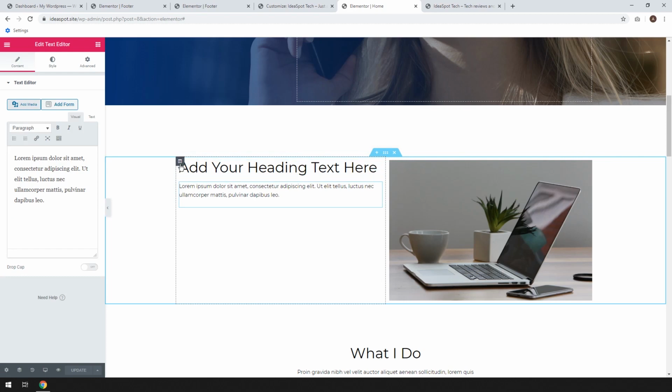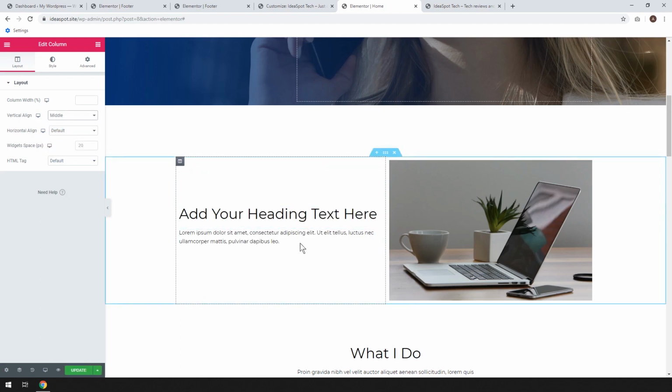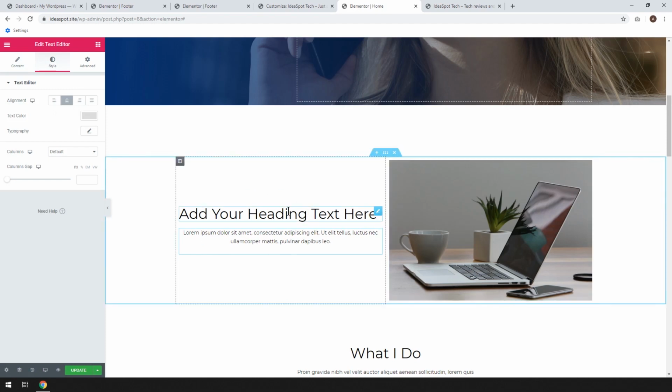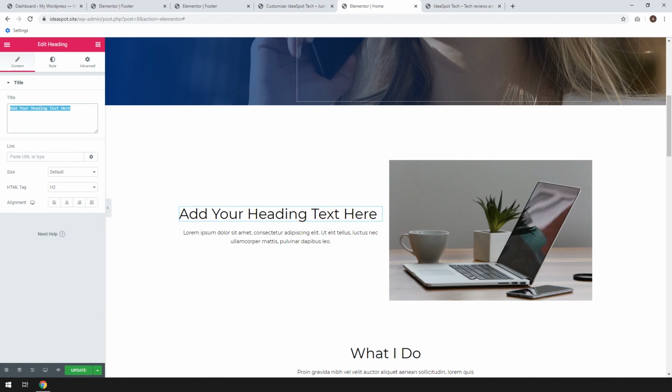And to get this looking right, I think I want this more centered in the column. So let's click the column here. We can click edit column, and we can do vertical alignment and horizontal alignment. So I want the vertical alignment to be in the middle, and that moves everything to the middle. And I actually want this text to be centered. So let's click the text, and we want to click text style, and we want the alignment to be centered. So that all looks pretty good. Let's change this to tech reviews.